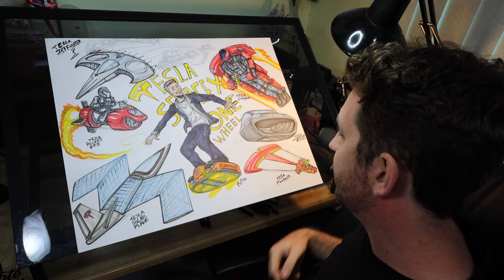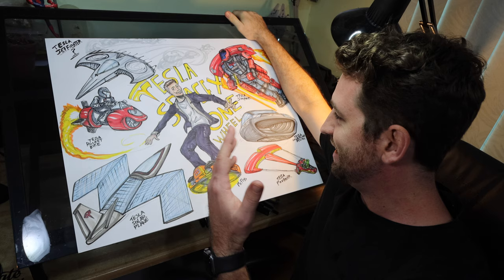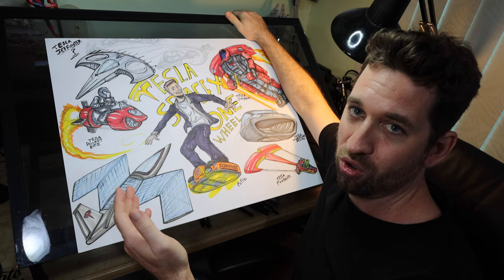And then in the middle here, we have, of course, Elon. Another company I'm pretty fond of who's into batteries and electric vehicles is OneWheel. So what would a Tesla OneWheel collaboration look like? But yeah, there you go, a schooner. You know, you had the pint and then you had the, or the McFly.